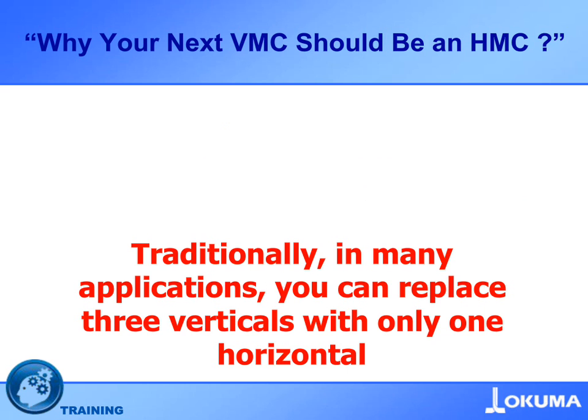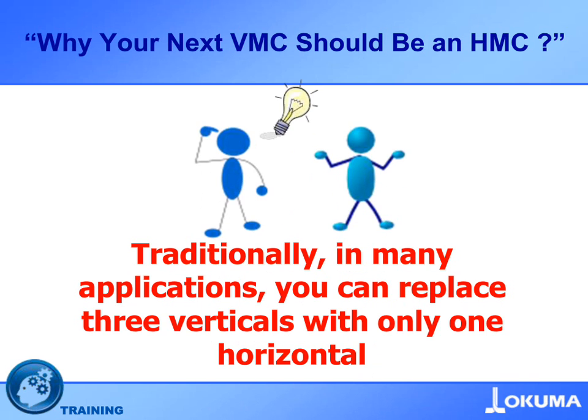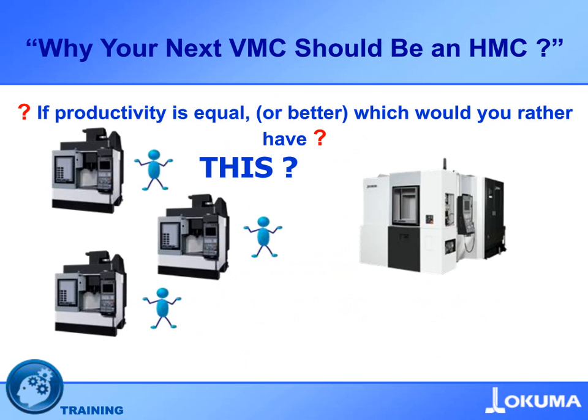Something that people don't realize, if you do the mathematics and the economics and the lost production, all the factors that go into manufacturing, traditionally in many applications, again, these prismatic parts especially, you can replace 3 vertical machining centers with 1 horizontal. This is a great idea. So if productivity is equal or better, which would you rather have? 3 vertical machining centers on the left with 3 operators, or 1 horizontal with 1 operator?